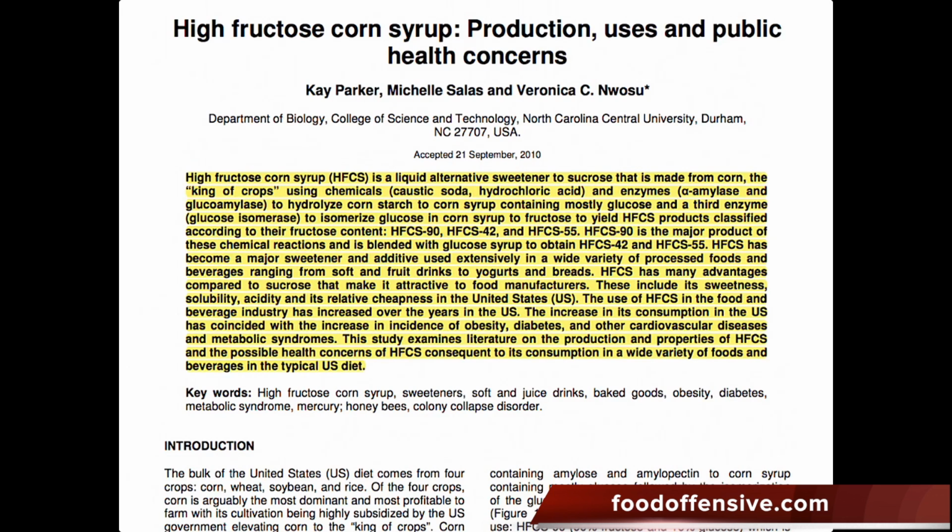If you're watching this, you can see the full screen of it here. But it says, high fructose corn syrup, also called HFCS, is a liquid alternative sweetener to sucrose that is made from corn, the king of crops, using chemicals, which it says there, caustic soda, hydrochloric acid, and enzymes to hydrolyze cornstarch to corn syrup, containing mostly glucose, and a third enzyme to isomerize glucose in corn syrup to fructose to yield high fructose corn syrup products classified according to their fructose content. And it kind of goes on from there, looking at the names.